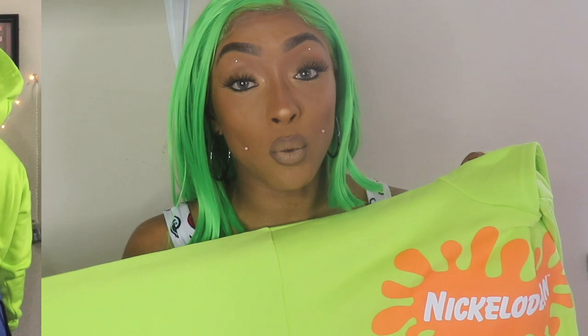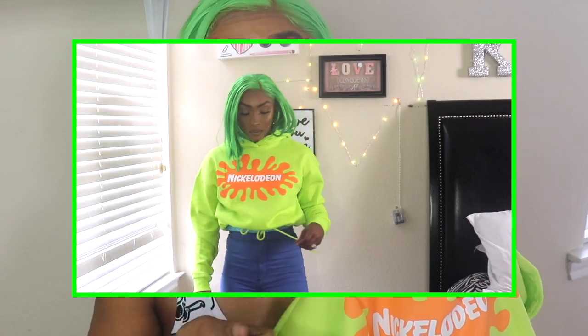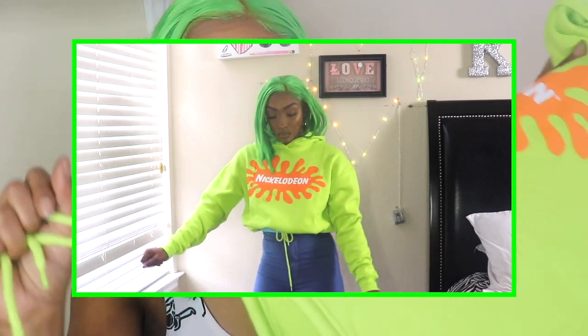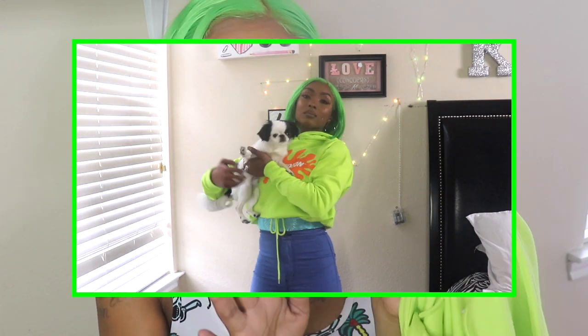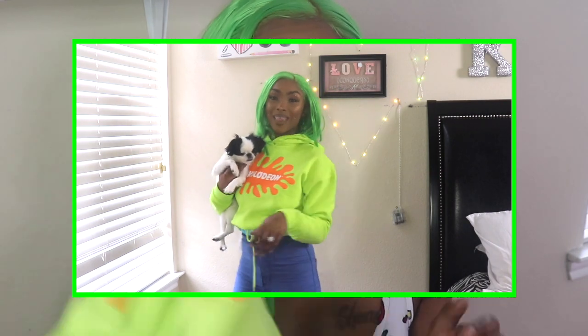Y'all, I love this sweater, and this sweater is gonna be like one of my go-to sweaters, I promise you. So if y'all start seeing this sweater a lot, please don't drag me, but I am a Nickelodeon baby, and I love these colors. And I like that it had the drawstring, so I showed you guys how to tighten it up and wear it in a different way. This one is in a small, and I'm glad I got it in a small, because it's just perfect. It fits perfectly. If Fashion Nova had any more like this, I would get it again.